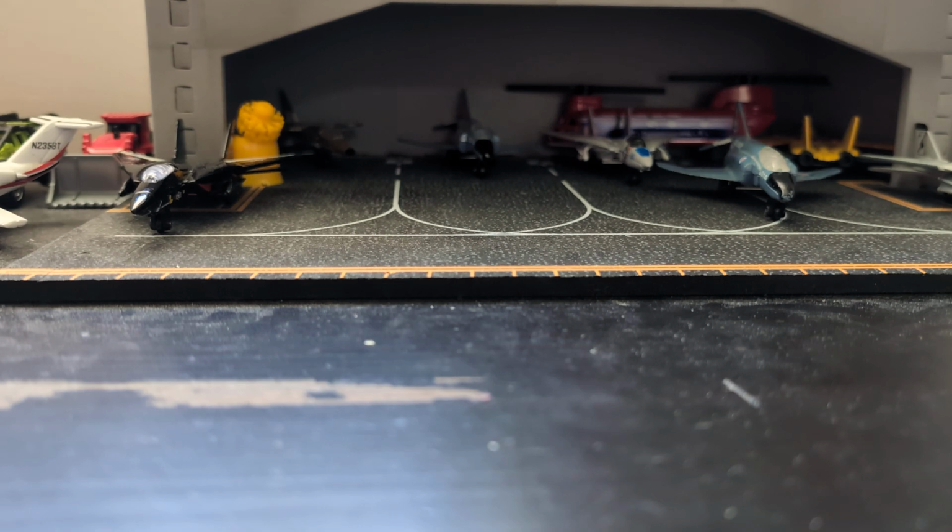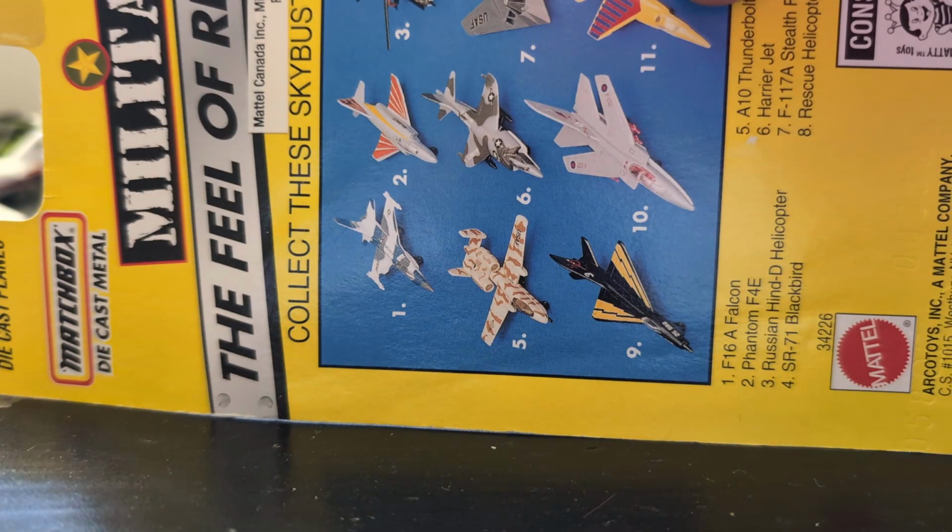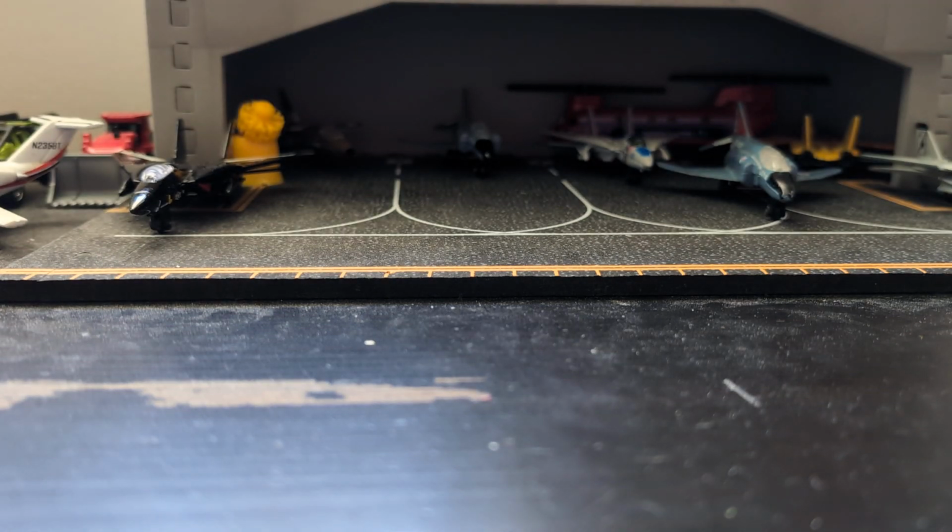Next, we have what looks to be British Air Force Rescue 212. Unless I'm wrong, I can look up the tail number. Oh, I forgot to look at the back of the box for you guys. The previous Phantom, this is the same as the back of the box for the Phantom. This back of the box is different, however.